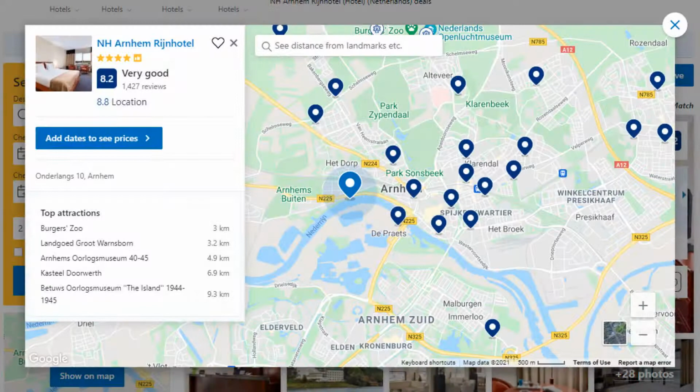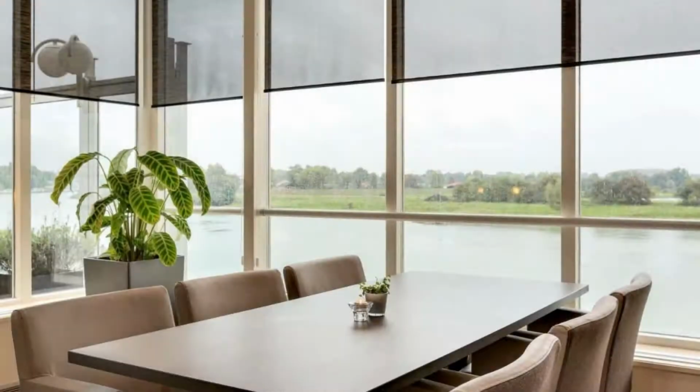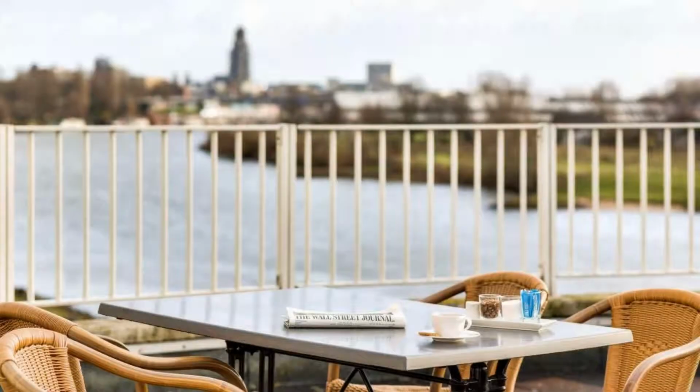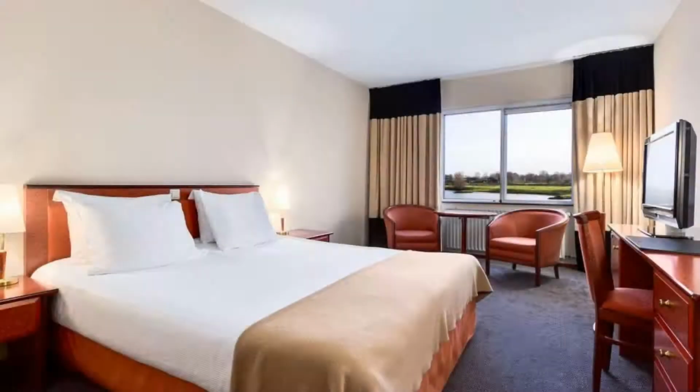Number 9. This is a 4-star hotel. The location of this hotel is outstanding and guests love walking around the neighborhood. Check-in time is 3 p.m. and check-out time is 12 p.m. Guests are required to show a photo ID and credit card at check-in. Pets are allowed in this hotel.